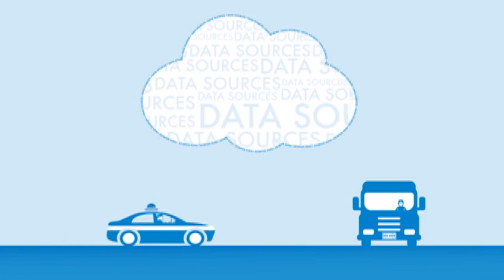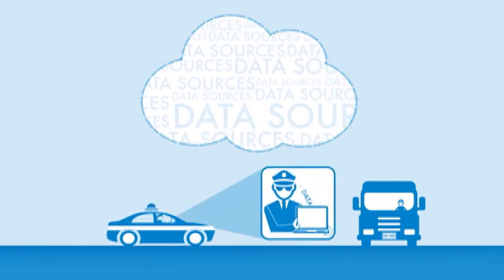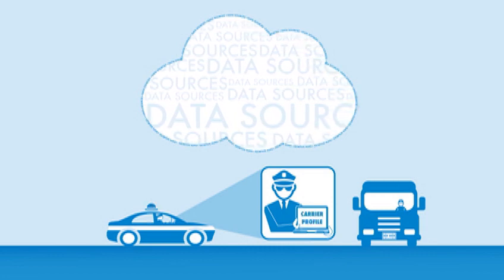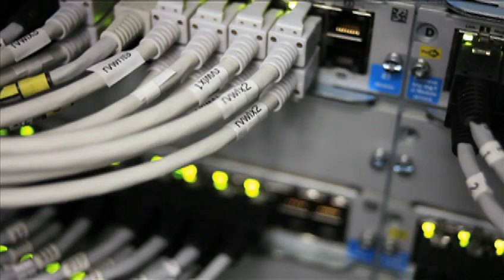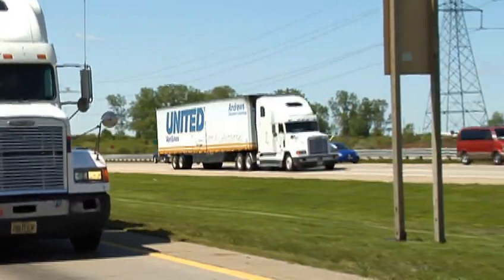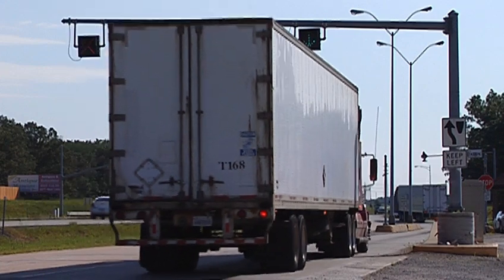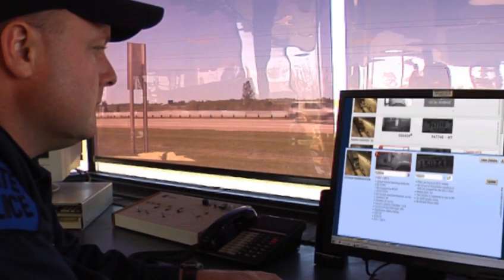360SmartView is ushering in a new way for commercial vehicle enforcement agencies to do business. It gives roadside officers a complete carrier and vehicle profile on the spot that's not available from federal or state sources today. It gives state agencies a warehouse of data on all trucks passing through inspection facilities for highway planning and audit enforcement purposes. Because 360SmartView is technology agnostic, your existing roadside hardware and software can be easily integrated.